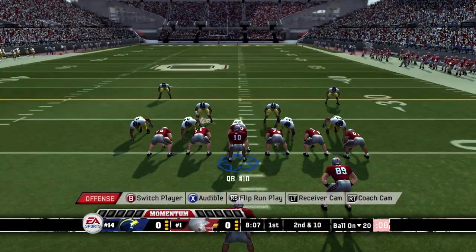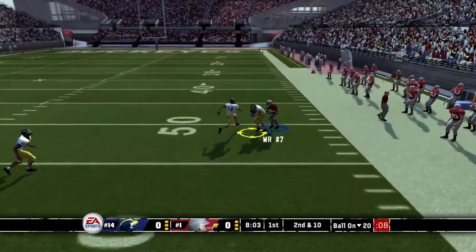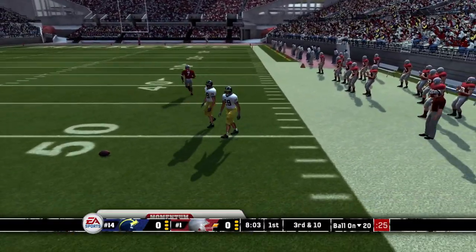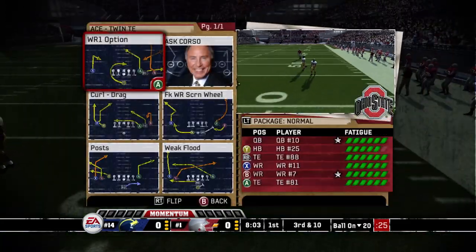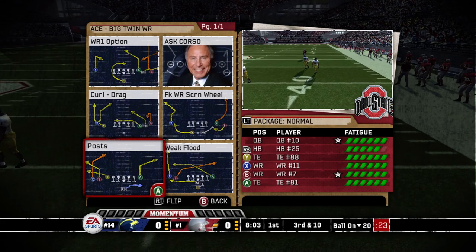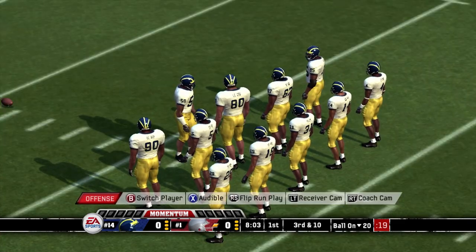Number 25 is a deep pass as they line up in the eye. Play action, throws it. And it's knocked down. Number 7 was the intended receiver on that pass. That'll make it third down. I'd come out throwing here. You know you got a ways to go for the first, so I just approach it like any other play. Ball on the 20-yard line.